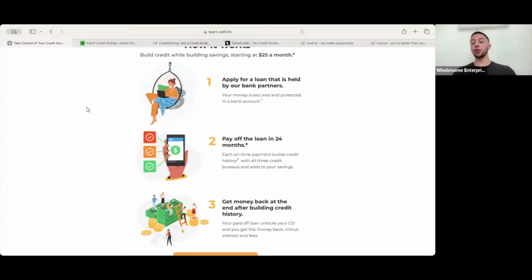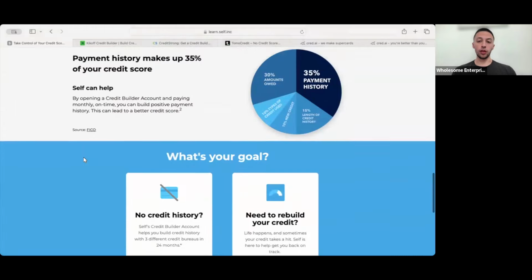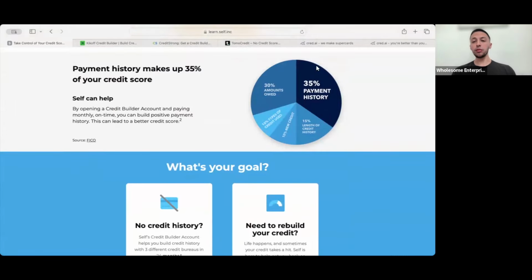But what this does is it helps you build up payment history. Okay, so if you scroll down here, they actually have the breakdown right here. 35% of your credit score is your payment history. So if you're just starting out with your credit, or if you're rebuilding your credit, this is a great service to add because it's not going to require you to have a credit history. It's not going to check your credit. Because especially if you're in the process of getting your credit repaired, you don't want to have inquiries on your report because it can affect the process.